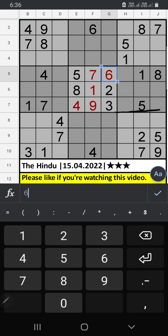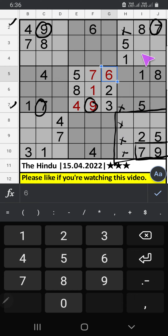In 9th grade, 7th row and 2nd row, we have pair numbers 7 and 9. So 7 and 9 can't come in these cells. It will come in another two cells. 5th row, we have 7, so 7 can't come in this cell, 7 is confirmed here, then 9 is here.